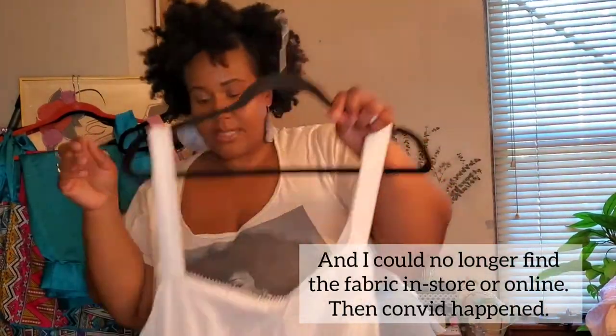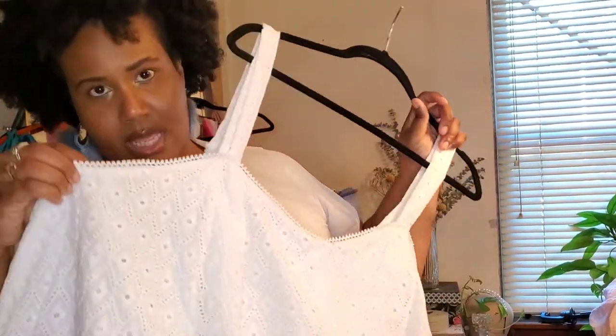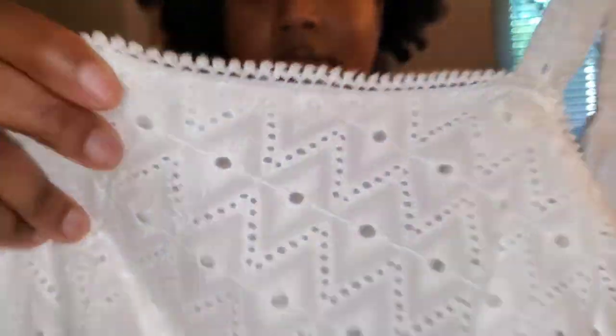I know what happened. I had the pattern pieces cut out, and then I realized I didn't have enough for the skirt. I didn't have as much as I wanted to make it as full as I wanted, and so I stopped. I picked up, like I said, this beautiful eyelet fabric. I picked up this beautiful lace trim, and then this lace trim.